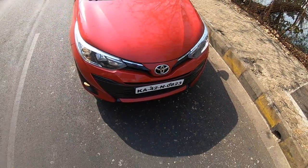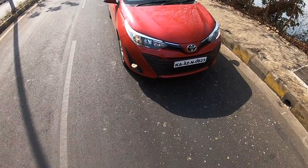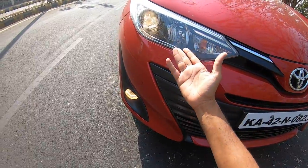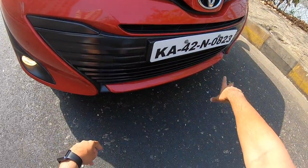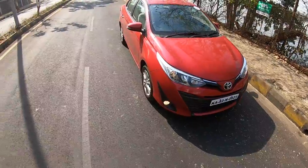Certainly the vehicle looks a little polarizing, I would say, because the lights are just too big for the body, and the grille is kind of small, with a different chrome treatment. Lights look decent. There are DRLs over here. There's a projector setup as well, fog lights on the corner, front parking sensors. And overall, I would say that the Yaris isn't a vehicle which comes across as very attractive.